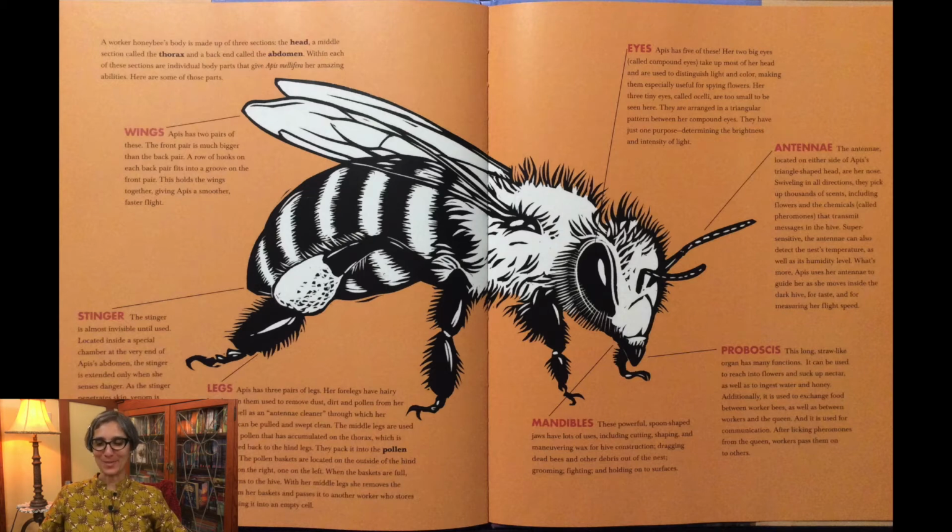Can you find Apis's antennae? The antennae, located on either side of Apis's triangle-shaped head, are her nose. Swiveling in all directions, they pick up thousands of scents, including flowers and the chemicals that transmit messages in the hive. Super sensitive, the antennae can also detect the nest's temperature as well as its humidity level. What's more, Apis uses her antennae to guide her as she moves inside the dark hive, for taste, and for measuring her flight speed.